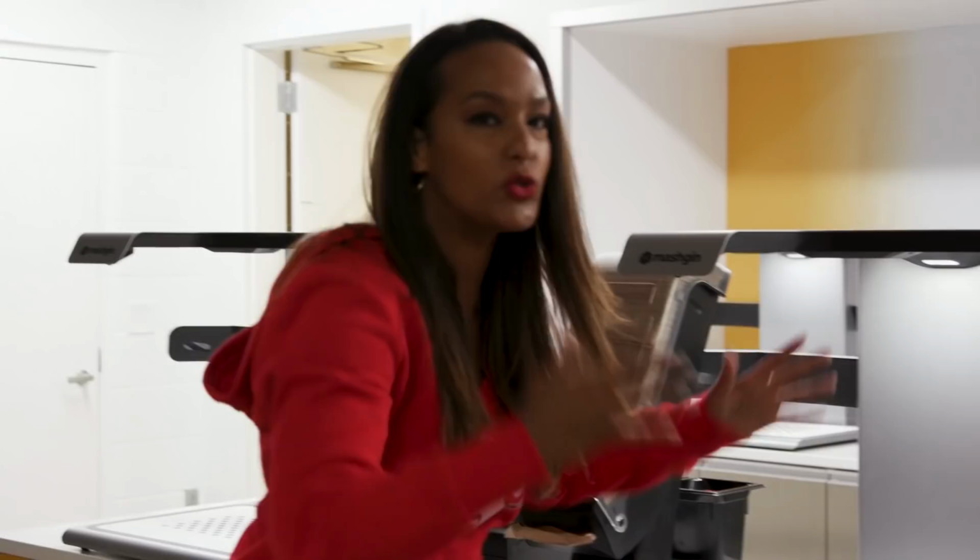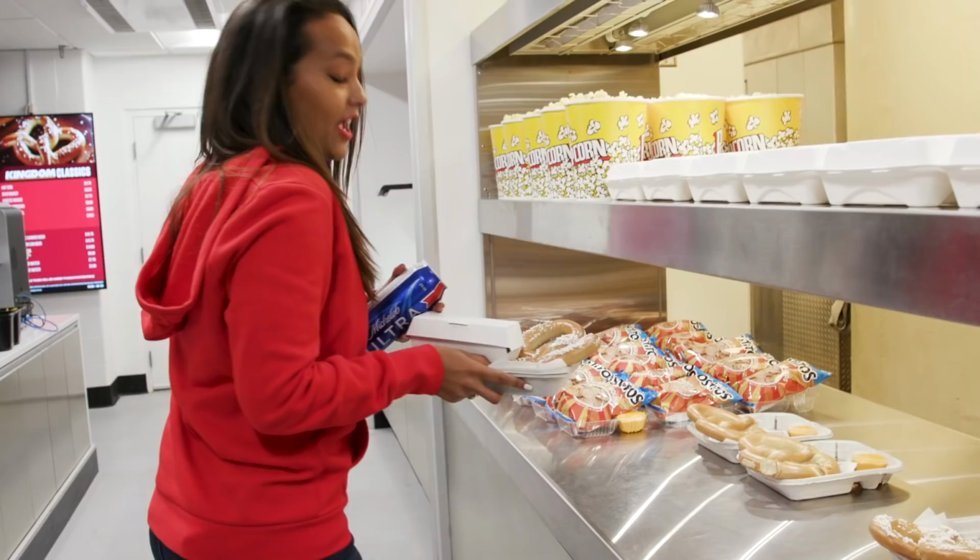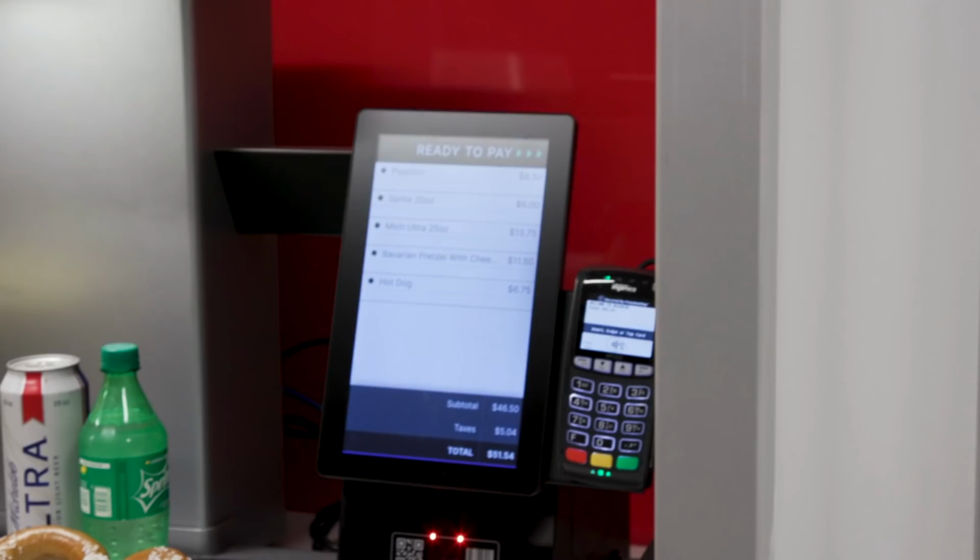So let's go over here. It's gonna be a heavy day, so let's go for a lighter beer. It's not a football game without a hot dog. It's not a football game without a pretzel. Hands are getting full, but you know what? It's fine. And some popcorn. You guys, look at this. It's scanning it. Popcorn. That's it. Now I can run back to the game. I'm not missing anything. I get my snacks and I go.